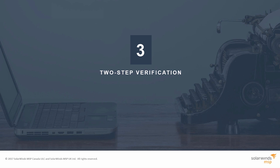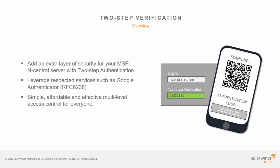Let's talk a little bit about two-step verification. This is also something we've introduced with version 11. It really adds an extra layer of security to your MSP N-central server with two-step authentication. We're going to leverage a very well-respected service such as Google Authenticator, as long as it's using the RFC 6238 specification. And there's several out there. In this instance, I'm going to talk about Google, but there's a few out there. And it's simple, it's affordable, it's effective, multi-level access control for everybody.